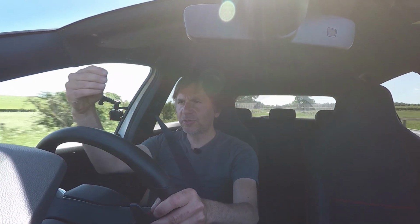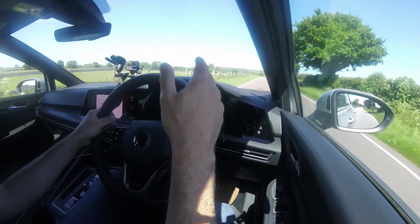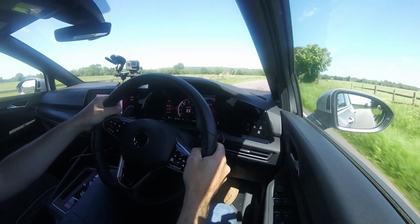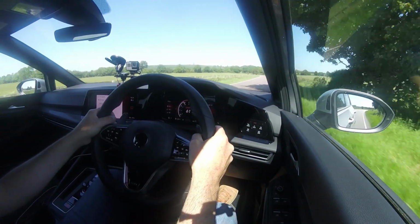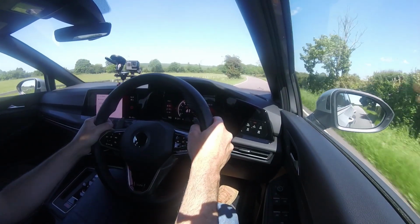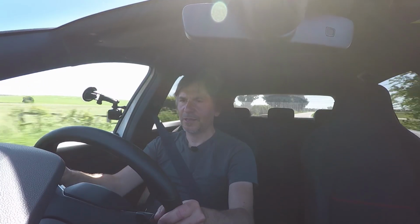Okay, so we're going up to a straight bit of road. I can see behind me, I can see in front of me, it's all clear. And let's just go up to 60 miles an hour, which is the speed limit. 60 there. Okay, 60. And brake.